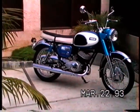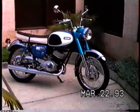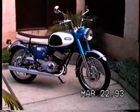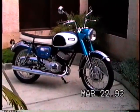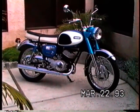Almost everything about it is original. The only thing I changed were to put on some original parts that had been replaced with some non-original parts. The hand grips and controls and handlebars, and to remove some turn signals that had been modified to fit it. And otherwise, it's completely original. Very excellent condition bike.